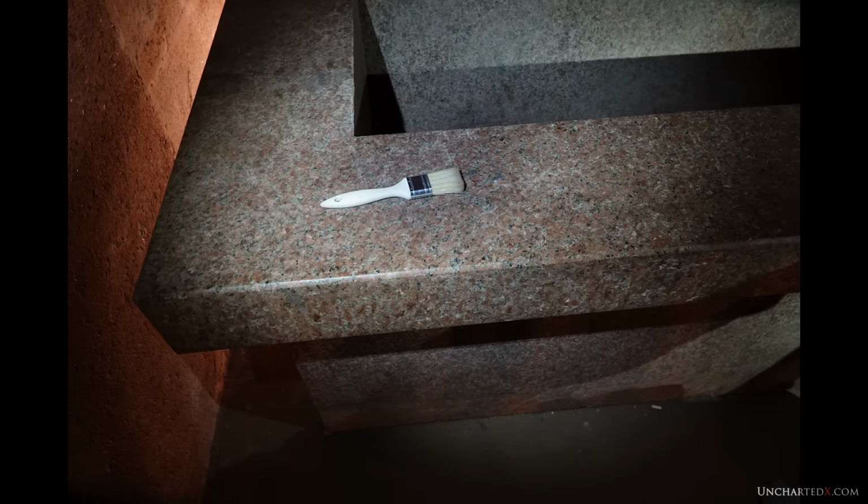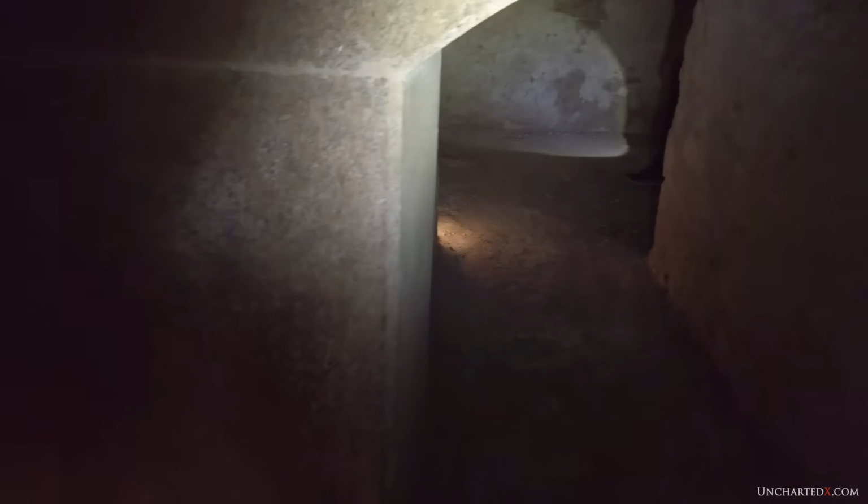Something else to keep in mind is when you add in the lip around the top of this box, it adds significant geometry and many more corners into the construction. It's really just remarkable. There's one more unique feature about this box that I haven't seen in any other boxes, and that is that the edges around the lip are consistently beveled. We also see a similar beveling on the edges of the granite blocks that make up the room itself.